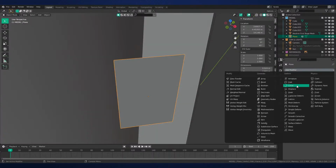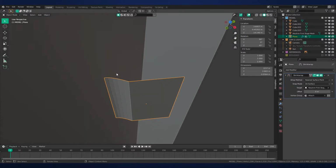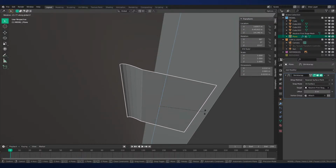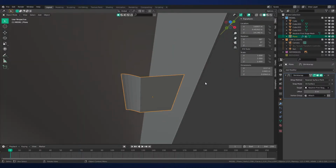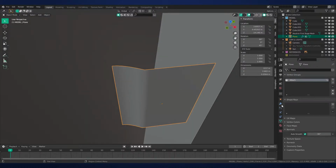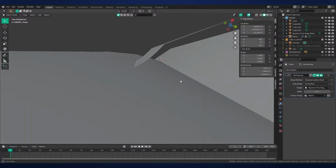And then you would do a shrink wrap, which basically just takes your plane here and tries to attach it to whatever you pick. So you see here, it sort of attaches to that. Now I would probably want to smooth it out. But here, it still doesn't look like it's a part of the rocket.